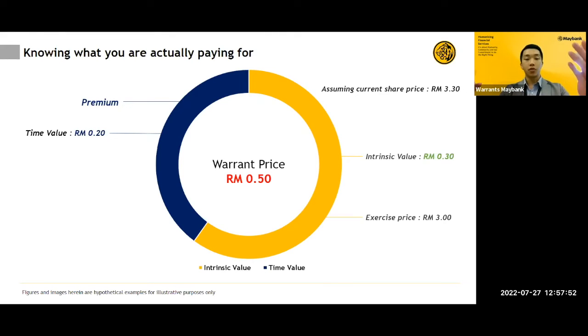So let's continue to take the example from the slide. Therefore, when the current share price is higher than the exercise price, the call warrant has intrinsic value and is in the money. So for this example, the warrant is actually in the money. And remember, intrinsic value increases when a structured warrant gets deeper in the money.